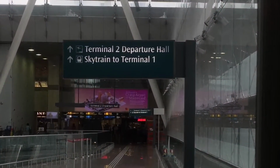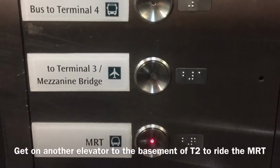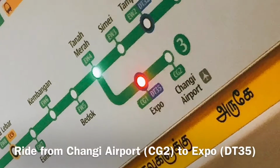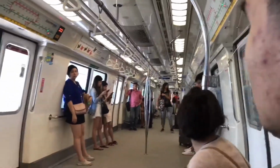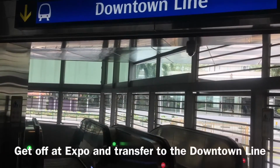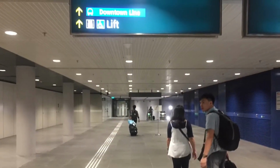And once you get to Terminal 2, just go straight to the departure hall. Take the elevator down to the basement in order to ride the MRT. Now, first you have to ride from the Changi line or the Changi Airport MRT. Get off at Expo, where you'll transfer to the downtown line. From there, everything else is quite easy.